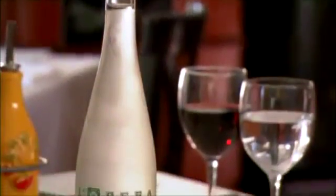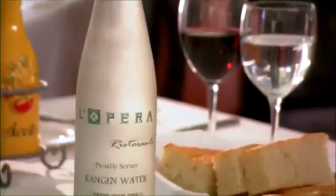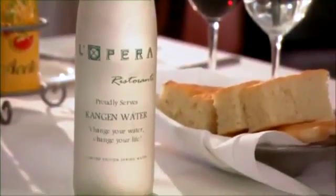I said to my partner, we have to come up with a way of actually creating a niche for it. And at that point, we shopped around to choose the right bottle for us.